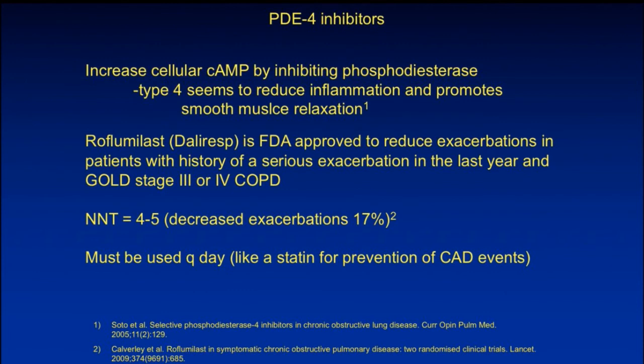PDE4 inhibitors. I like to say that PDE4 inhibitors to COPD are like statins to myocardial infarction. You take people who have risk of getting a myocardial infarction and you put them on a pill every single day that doesn't make them feel any better, but it reduces the risk of some really bad event. That's exactly what a PDE4 inhibitor does. It's a pill that they take every day. It doesn't make them breathe any better, but hopefully it reduces the risk of them getting a COPD exacerbation.